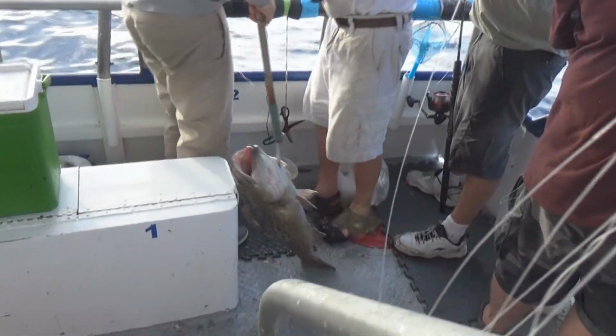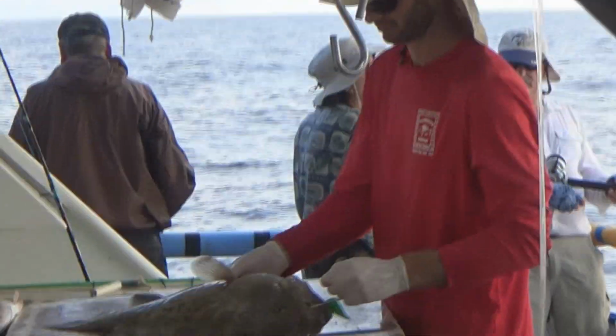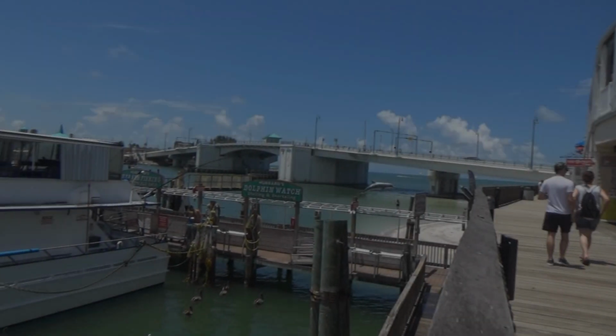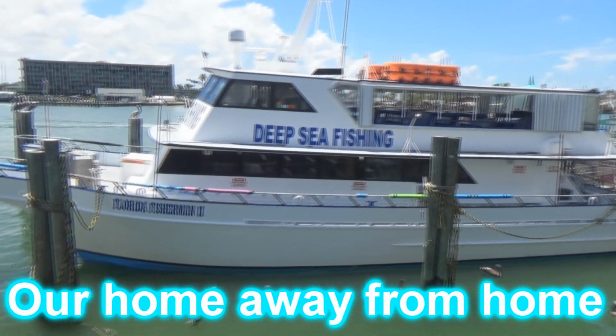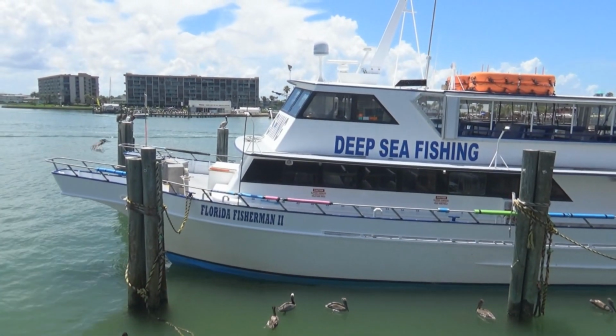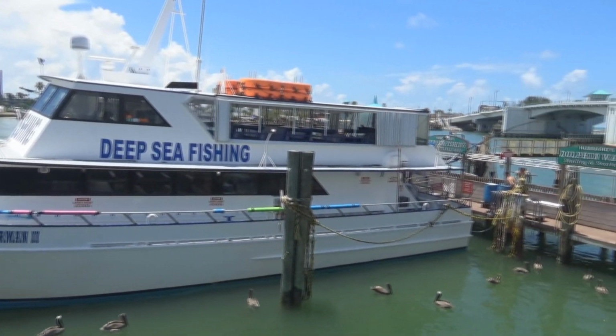Oh, that's a nice one. Just inside of John's Pass Bridge is a beautiful Florida Fisherman too. 72-foot fishing machine, all aluminum catamaran, very, very stable.